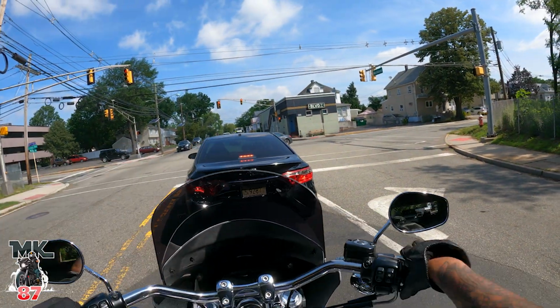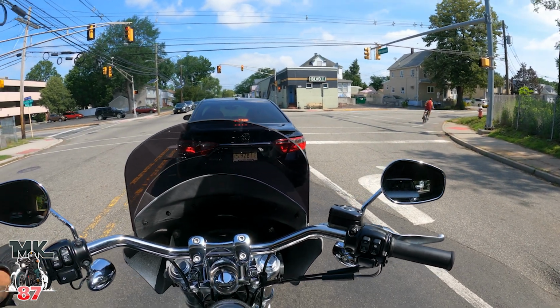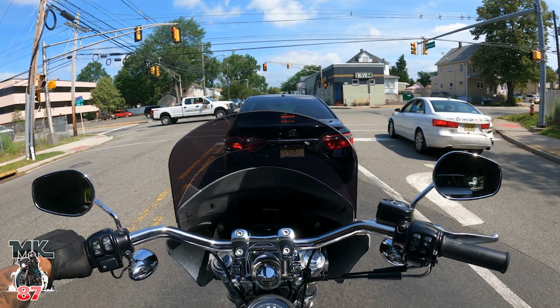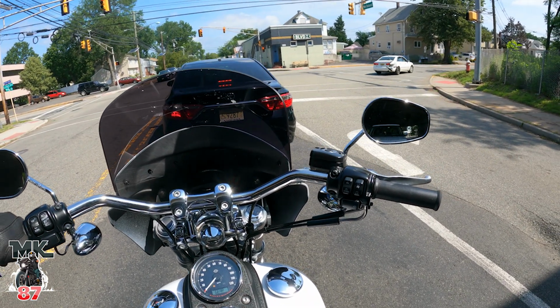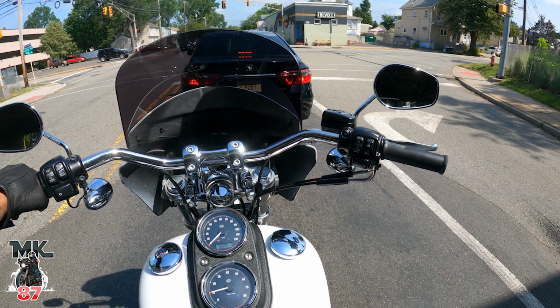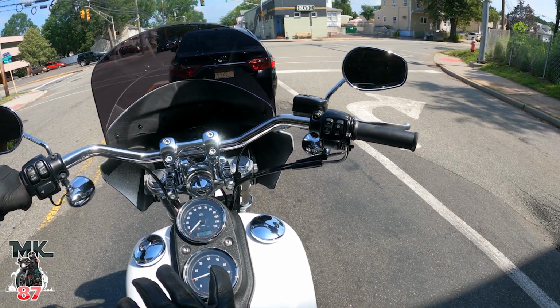If you have a little experience before, let's say you haven't owned a motorcycle in the past, but you have been on a few rides here and there and you feel comfortable, I would say skip over the 883, just hop on a Dyna, find a used one, and just take your time learning everything on it. That's my advice when it comes to this.